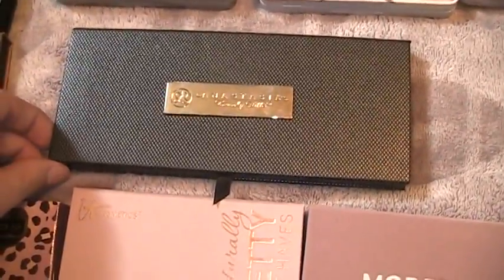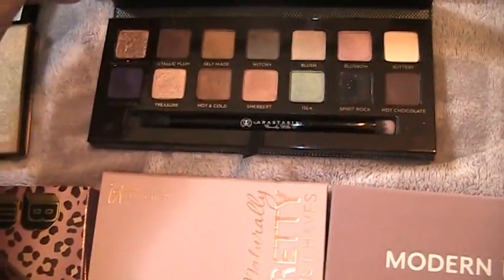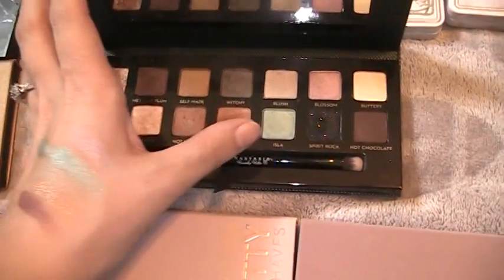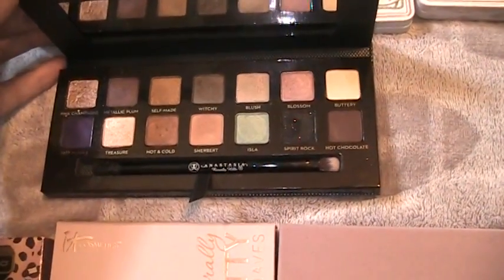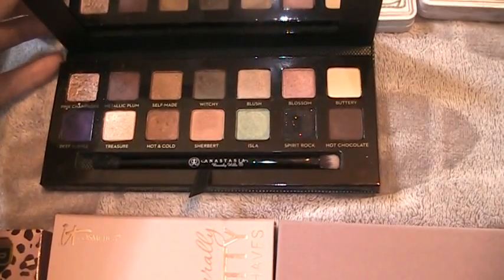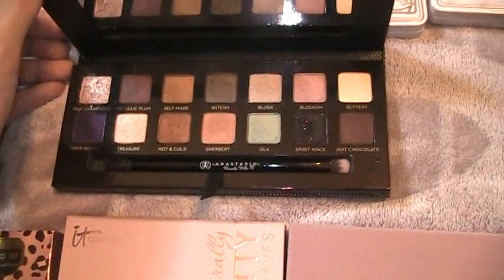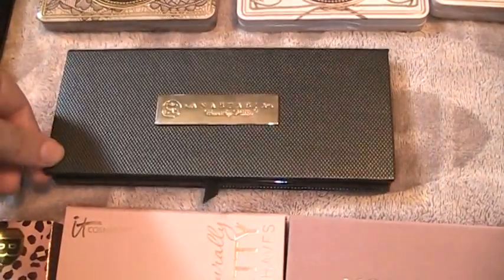This is the Anastasia Self-Made palette. I had considered getting rid of this because it's got some colorful shadows in here that I wasn't really sure that I would use or that I use that much. For example, this one here, the minty green one. But I really like this palette, and most of the looks are a lot more wearable and the colors are a little more subtle than I always think that they are. So this palette I really do like. I'm going to go ahead and keep it.